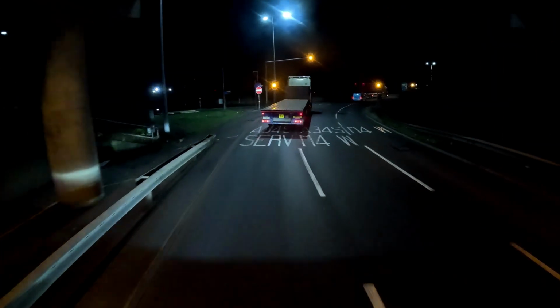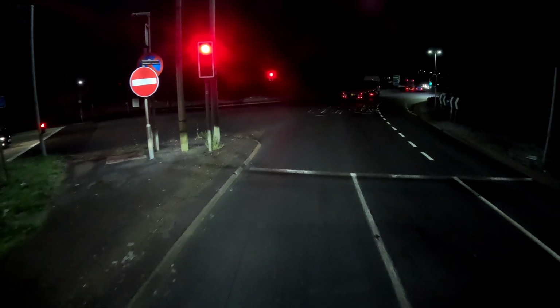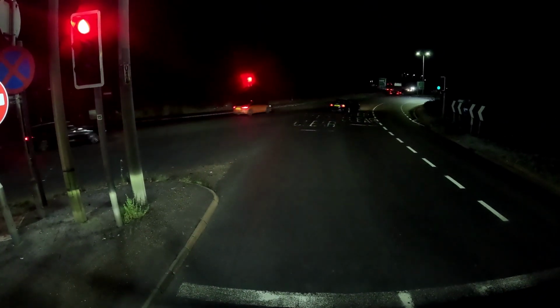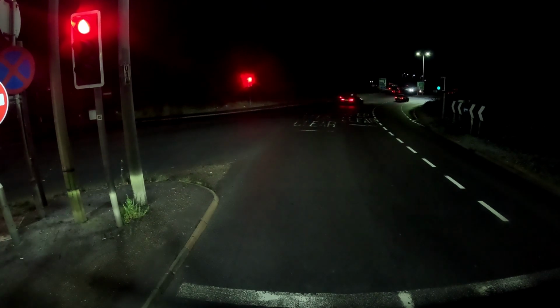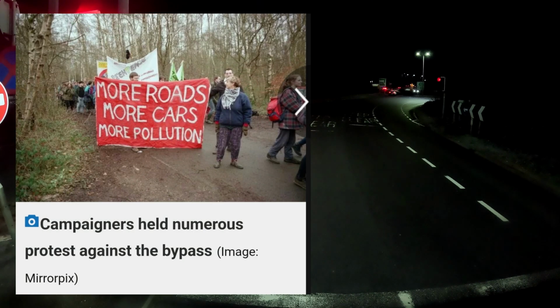In 1996, protesters took to the woodlands around Newbury to protest at the brand new A34 Newbury Bypass being built. It was only during my research for this video that I found out that it actually has its own name, the Winchester Preston Trunk Road. Now, as you can see from this banner, at the time, more roads, more cars, more pollution.